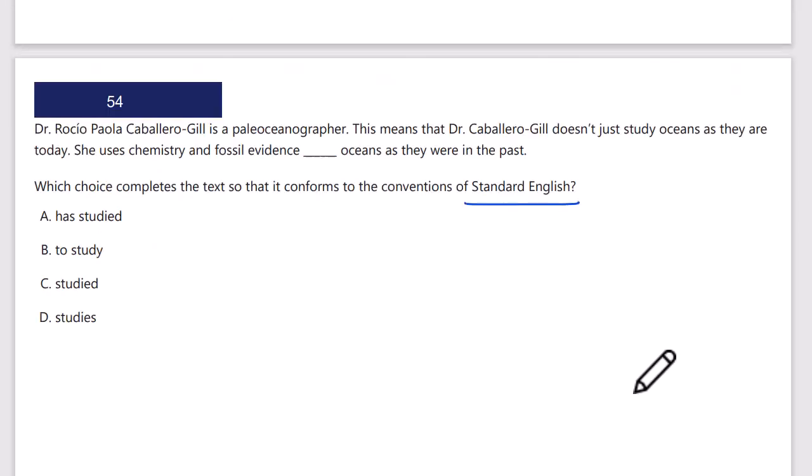Okay, standard English grammar, quick vertical scan. I see we have verb issues: has studied, to study, studied, studies. Okay, so I've got a present perfect, an infinitive. So these are all finite. This is the only non-finite option. So my hunch is this is going to be right, the infinitive, but let's take a look.